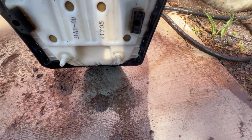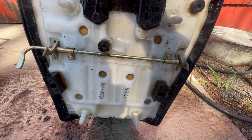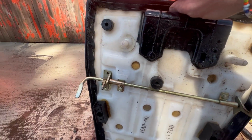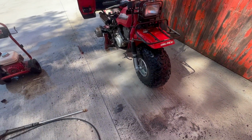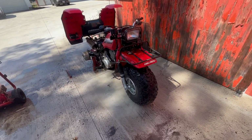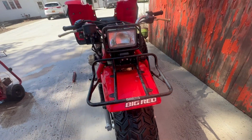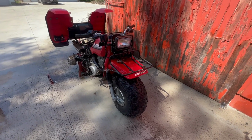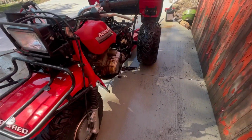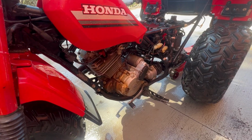I don't know if this seat's original. I know a lot of them said Honda on them. I can't believe that they would be unoriginal, but it's stapled on there. It looks, who knows? It is what it is. But yeah, this looks good. Got a lot of life in her yet. Well, I'm gonna degrease this side here where the gas is leaking on it. I'll spray some degreaser on it once it dries off and try to clean it again.